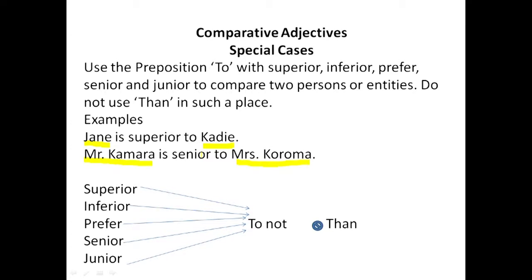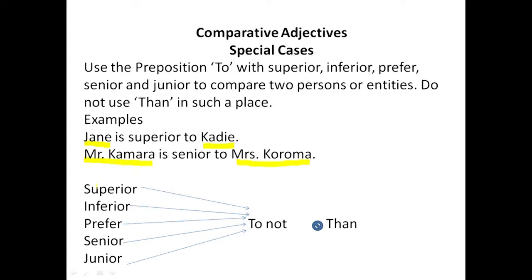and the one that is mostly misused is prefer. "I prefer gari than cassava," or "I prefer gari than rice." People say so. It should be, "I prefer gari to rice." You see? That's how we should be. So quickly have a look at this one: superior, inferior, prefer, senior, junior are in fact adjectives that should take the preposition "to," not the adverb "than." "Than" is an adverb, "to" is a preposition, okay, in this case.